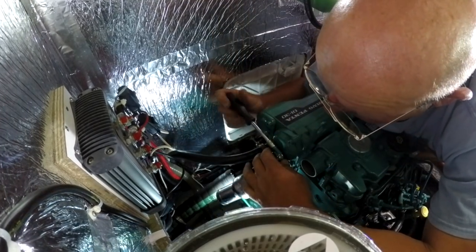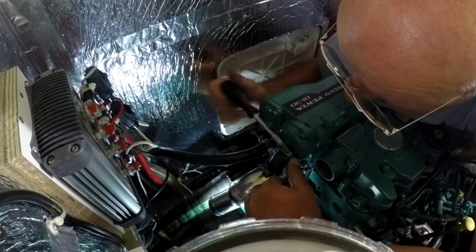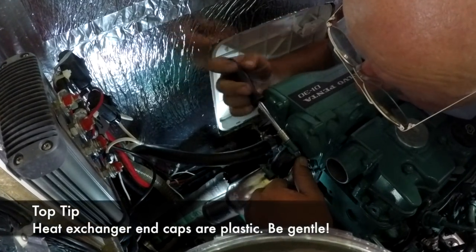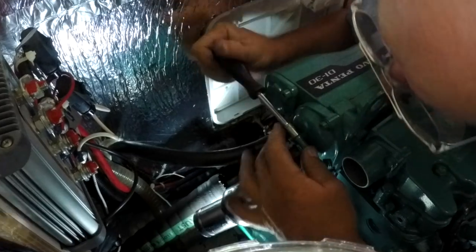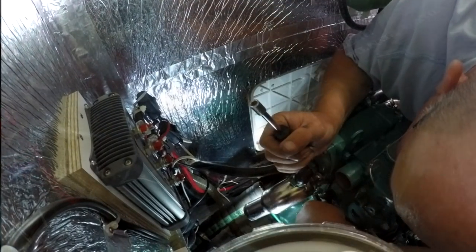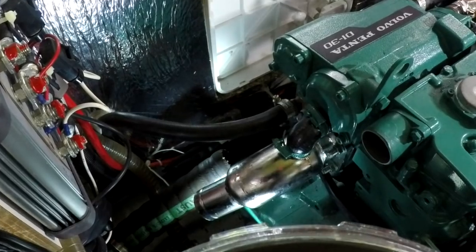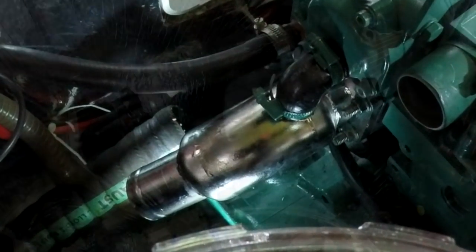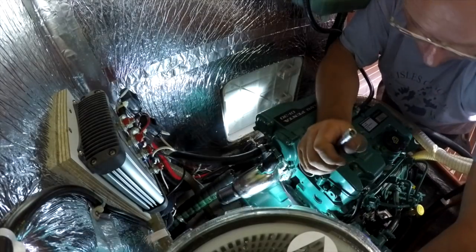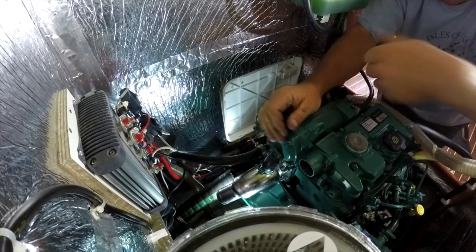Okay, and the one that's on the back of the heat exchanger, which is the one I'm doing now, the back of the heat exchanger is plastic, not metal. Right. So you've got to be careful. Don't over-tighten. Don't crush it. Okay, so now I need to get a piece of rag in there and just clean that up. You've got a piece of towel. Piece of paper towel. The last thing is, and this is the bit that everybody finds difficult, putting the pipe back on.